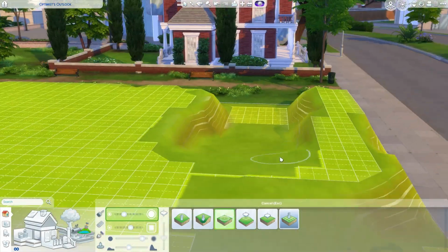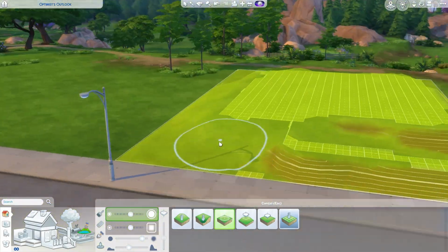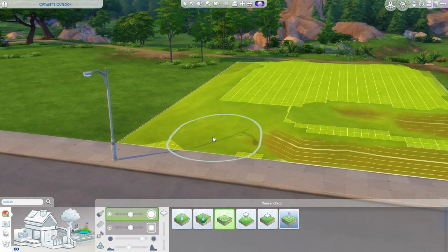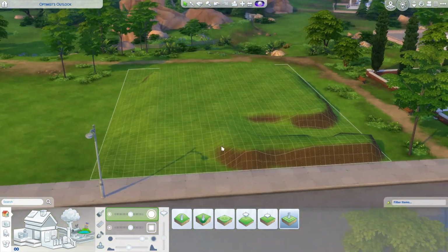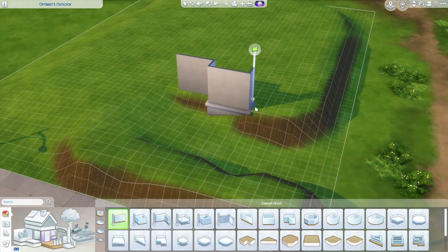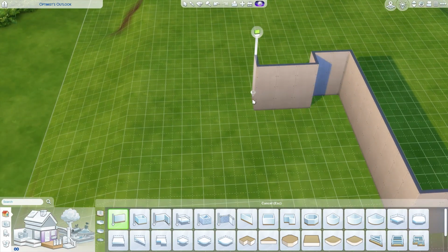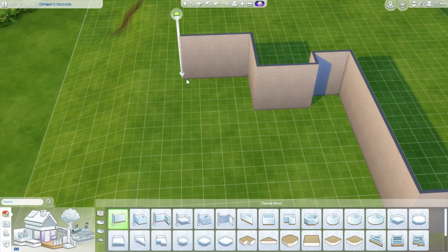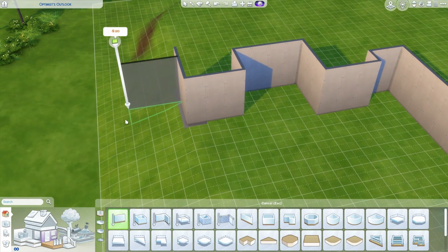So this is a family home. This is a custom build, if I haven't already said that, for another simmer. I think it's two teenagers, an infant and a baby, I think. I could be wrong. Obviously there's parents as well, but I don't remember making their room at all. So we shall see. It's kind of a bit of everything, to be honest, but this was made when Horse Ranch came out, so it is very Horse Ranch themed.